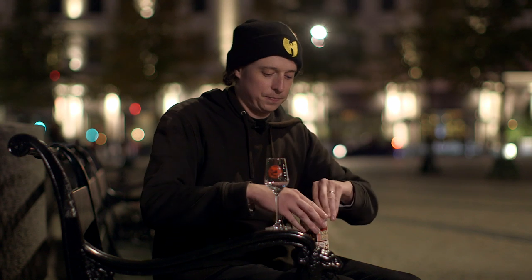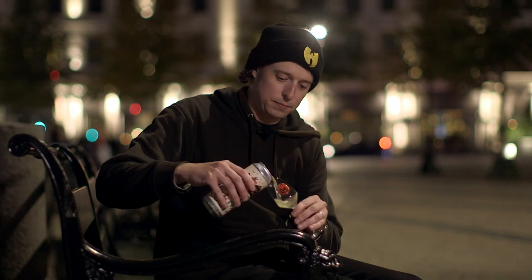Let's try it. Has the pale, almost whitish color that gose should have. You do get some of the acidity on the nose and a bit of coriander, a bit of salt. Oh, it's really nice. It's pretty low sourness. You definitely get the fruitiness from the dry hop and a bit of the coriander and sea salt. Really nice beer.